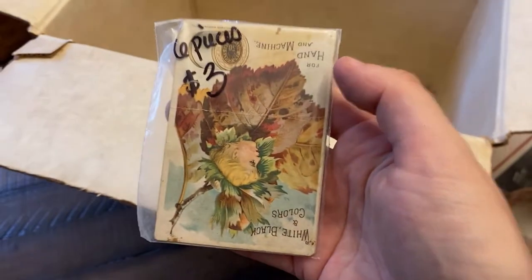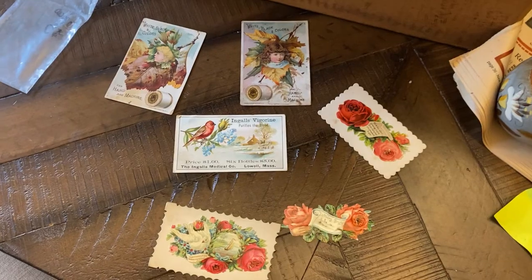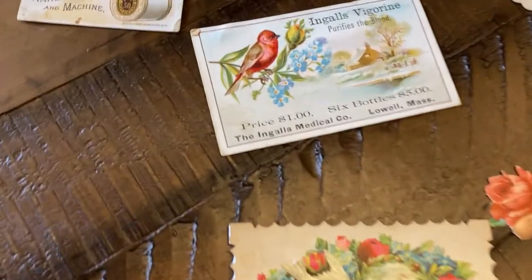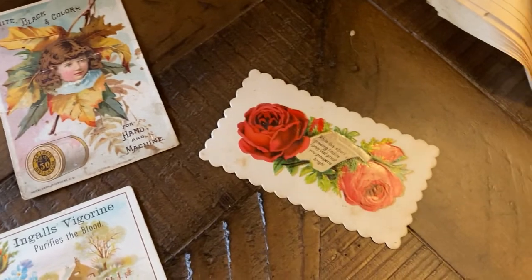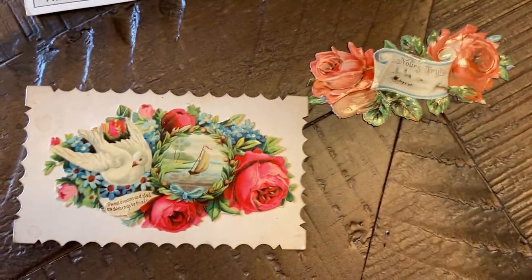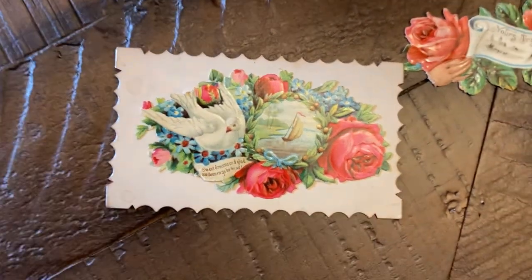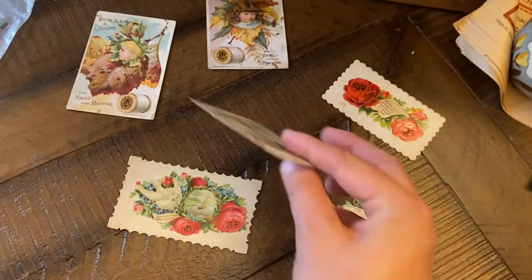Okay. Old envelopes. Oh, I don't know what this was. These are like decals or something. Okay, here they are. I don't know what people actually use them for because I don't do a lot of crafts. Or maybe they're just sewing advertisements. Sweet dreams and glad awakenings be thine. There's nothing on the back, but cute.